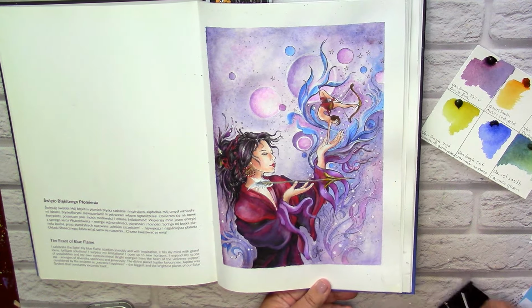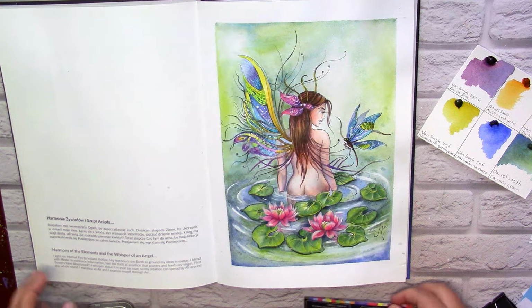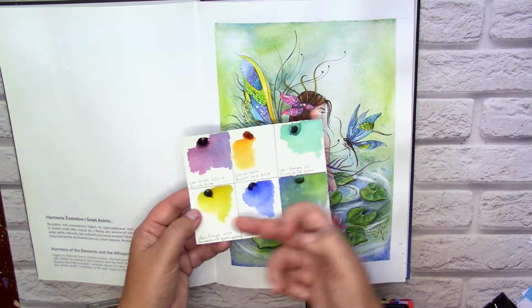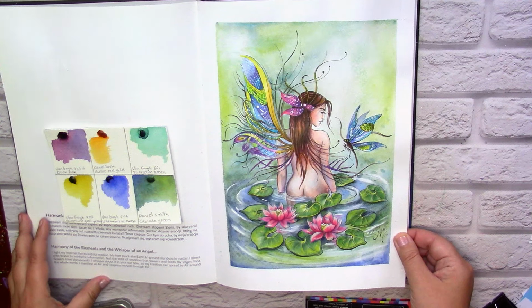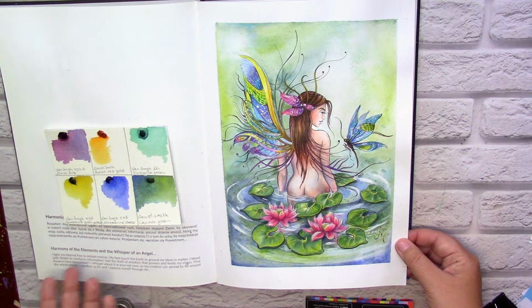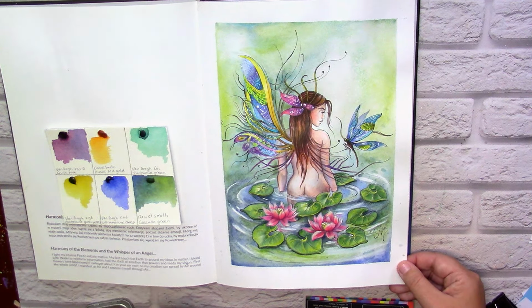So I selected one of the pictures with water. We have plenty of them in this book. And I did this one, which is called Harmony of the Elements and the Whisper of an Angel. So the background, again, you can see those colors. Here and on the previous page, I work in the technique where I first wet the paper, and on this pre-wet paper I just drop watercolors, and they blend very nicely, sometimes in an unexpected way, but I do love this effect, like the watercolor is working instead of me, almost without my efforts.